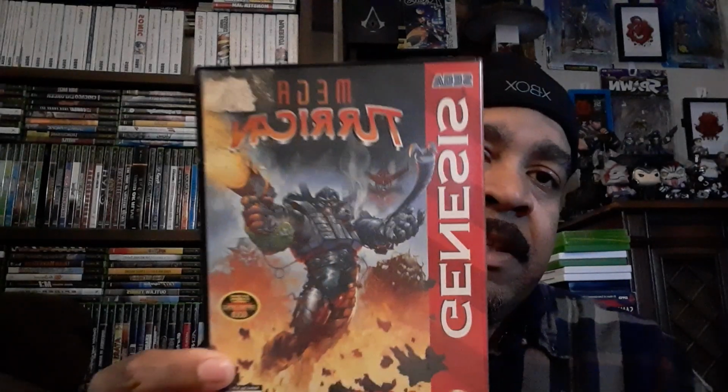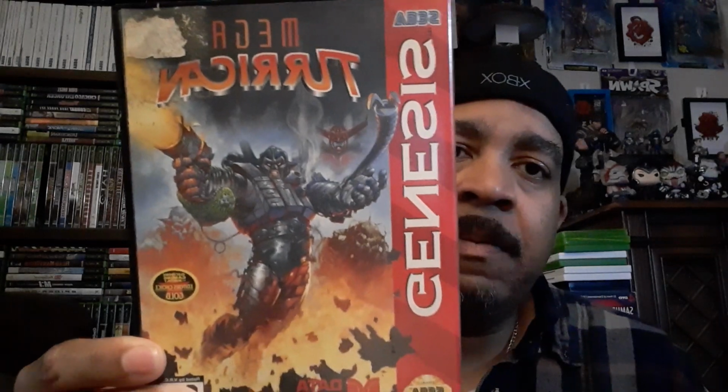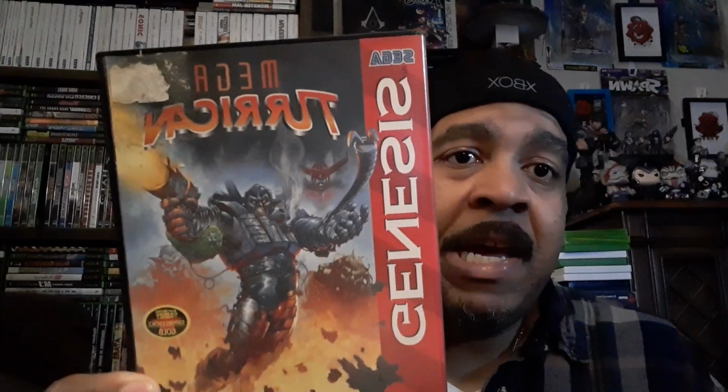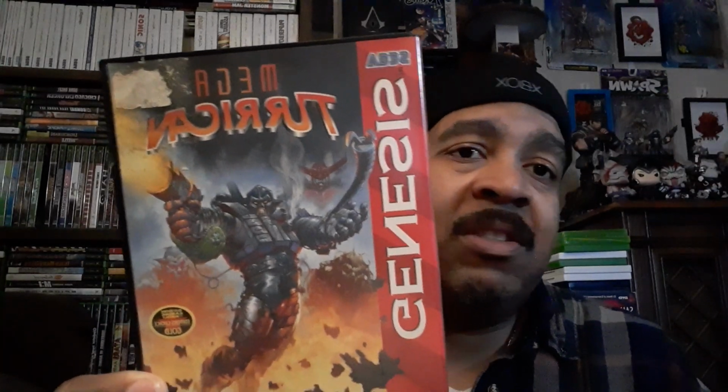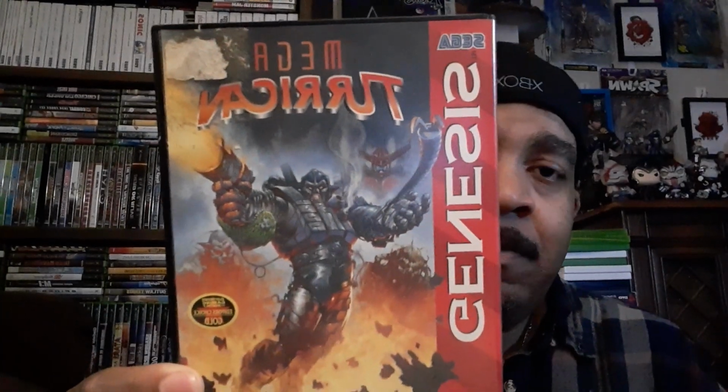I'm pretty sure if you can find it on the cheap. This has gone up in price also. Graphics are awesome. It is called Mega Turrican. This is another great game for the Sega Genesis. Yes, this is up in price. I saw it for $80, and that was just a tape. I don't know what some of these games go for, way more when you want the book and the original artwork and cover. But Mega Turrican was a great game on the Sega Genesis.